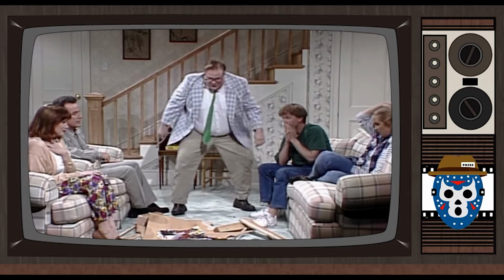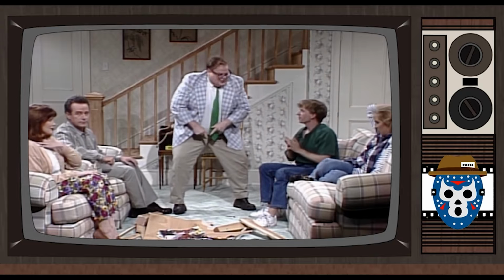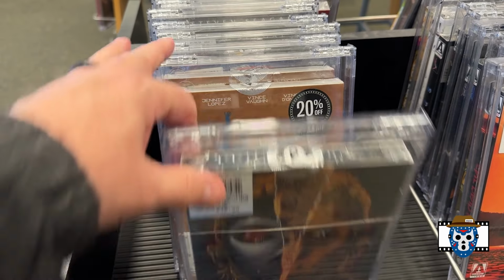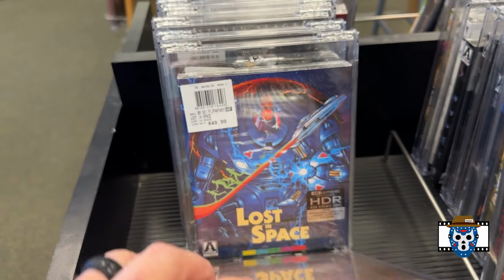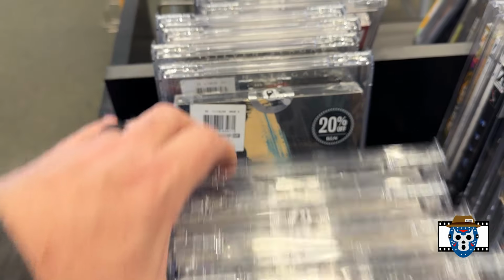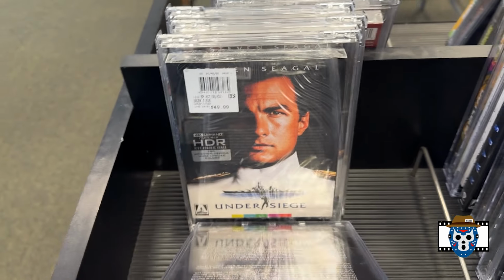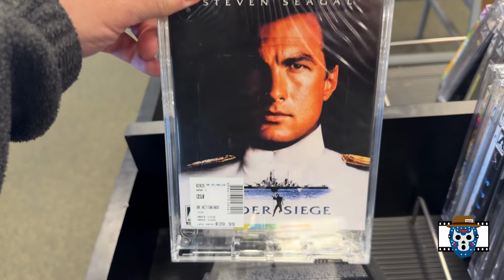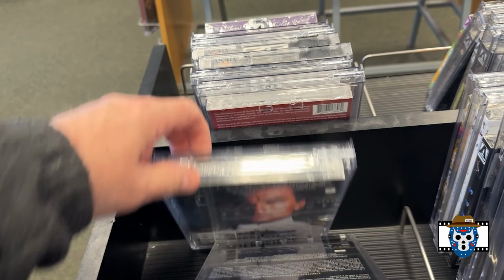So they did put most of them over here, and yeah, I dropped Spawn. I dropped something in every video. We're gonna have to clean that up later. The Cell, Lost in Space. That's a nice slip. Invasion, a really good version of that movie, and they do have Under Siege. That's going to be your 4K, and there's your Blu-ray. You can tell by the price, even though it didn't have a sticker.